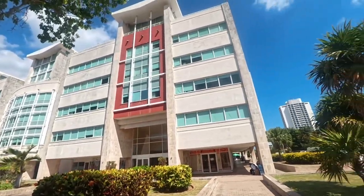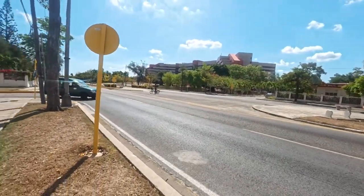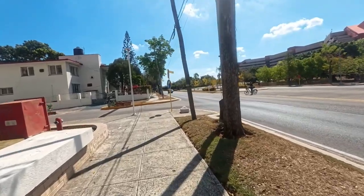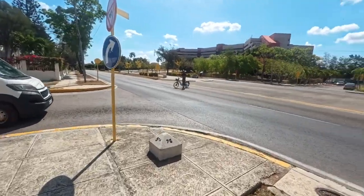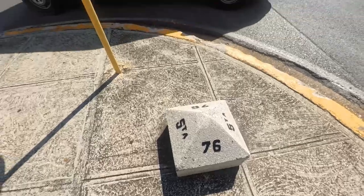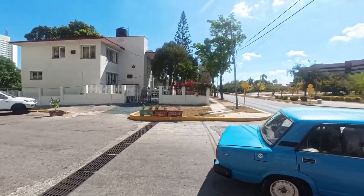Another look at it. Miramar Center. I forgot the name of the street. Let me go ask this dude. This is La Quinta. Oh, over here is La Quinta. La Quinta y 76. Okay. That's what it is.